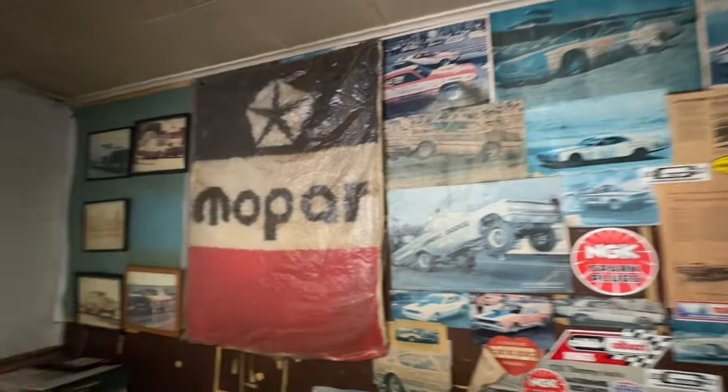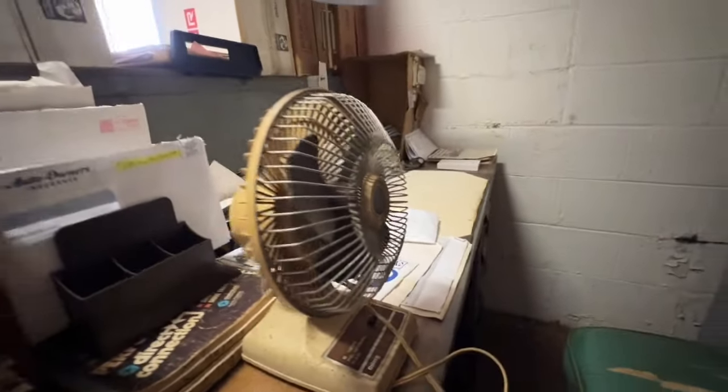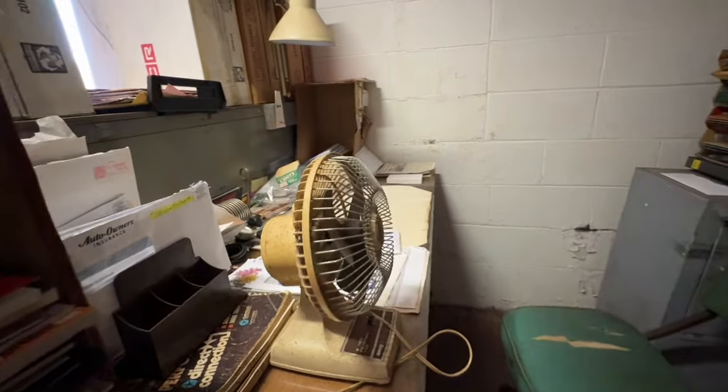Goodness me. It just keeps going. Look at all those magazines. Wow. The little fans he's got here everywhere for the office. Boy, you would have sat here a few hours in your life. The old chair is still like factory standard.